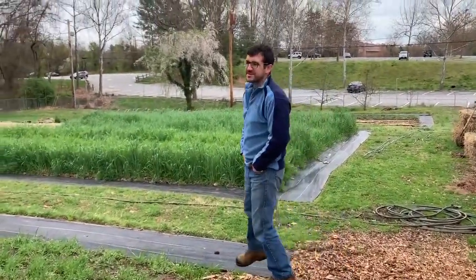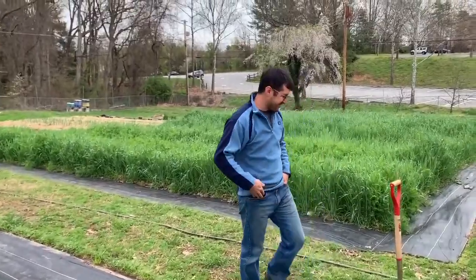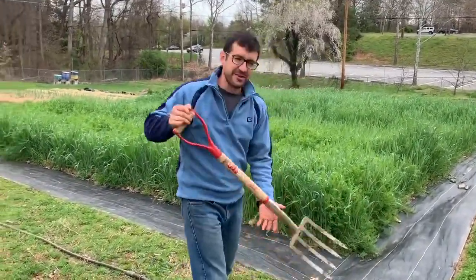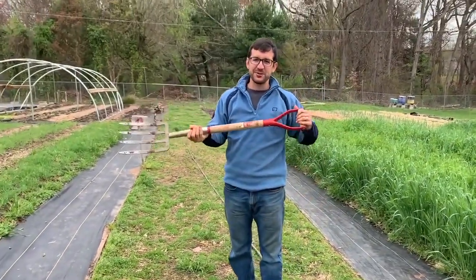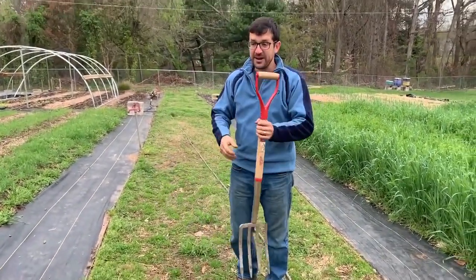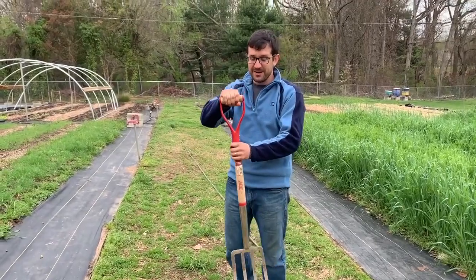Let's come on down this way. This is my favorite demonstration in the garden. This should be the first tool you get as a gardener, is a solid digging fork. It's really, really useful.